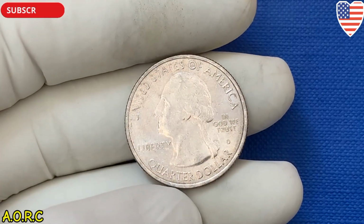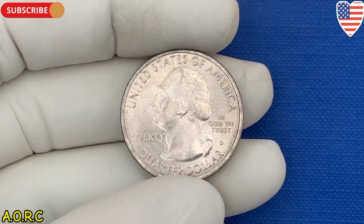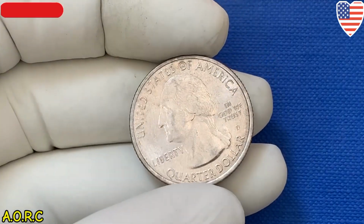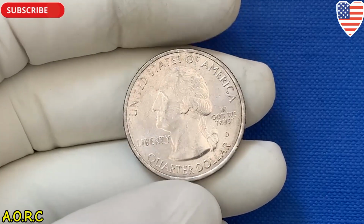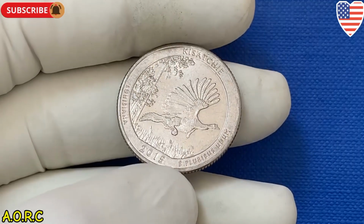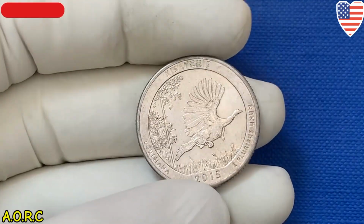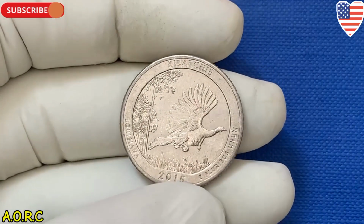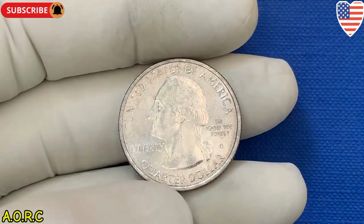Proof quarters, struck with a special mirror-like finish, were produced at the San Francisco Mint and are sought after by collectors. Silver-proof quarters, containing 90% silver, are even more desirable due to their limited production and precious metal content. Then there are the errors, those fascinating anomalies that occurred during the minting process. These can include double dies, off-center strikes, and coins struck on incorrect planchets. Each error transforms a standard coin into a unique collectible, often fetching high prices at auction.